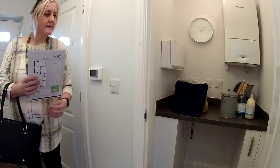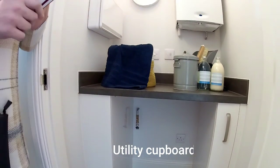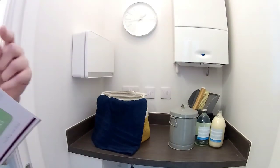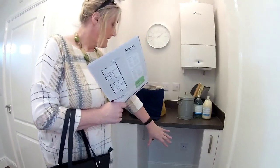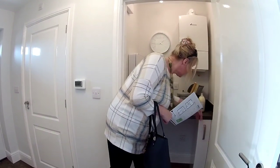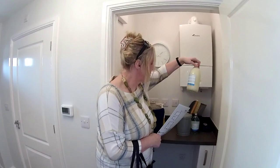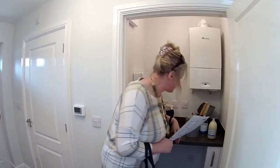So we've got a cupboard here. We've got a utility cupboard. So we've got the alarm, the RCD box, your boiler, but space there for your washer dryer. It would only have to be a washer dryer though, wouldn't it? You've only got room for one thing. The smallest cupboard in the world. What is this? Some kind of laundry detergent in a bottle.